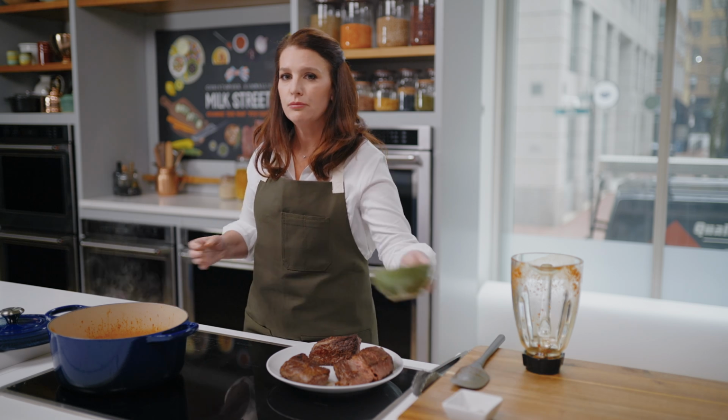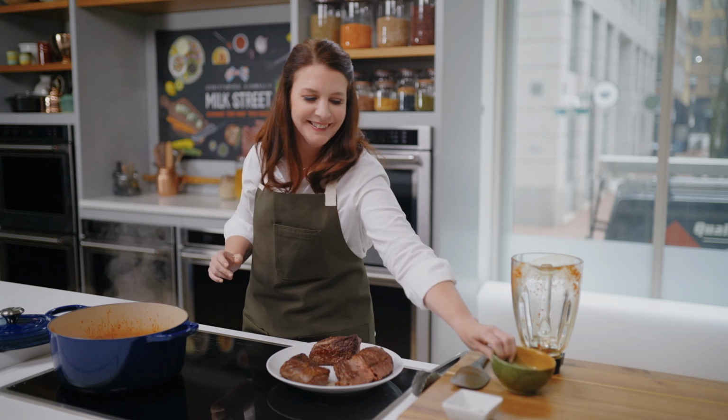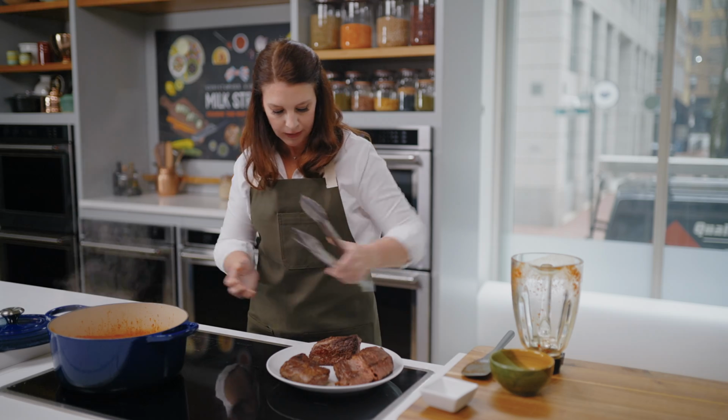I'm just gonna add a roughly chopped onion. You don't need to cook this ahead of time, which is my favorite. And then a couple of bay leaves. So stir it in. And then we can add the meat back in.